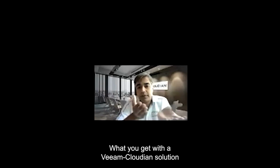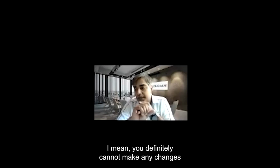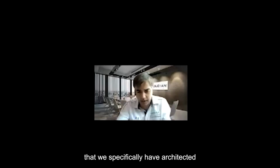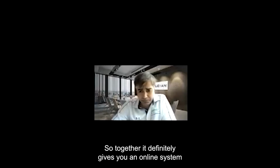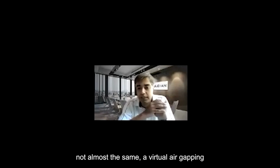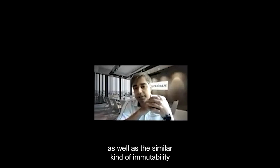What you get with a Veeam Cloudian solution is the same amount of immutability. You definitely cannot make any changes once this data is written for a specific amount of time. And you also get the virtual air gapping that Veeam specifically has architected into their backup workflow. So together, it gives you an online system with a virtual air gapping that you can potentially get, as well as similar immutability to what tape has to offer. So, a modern way of doing this.